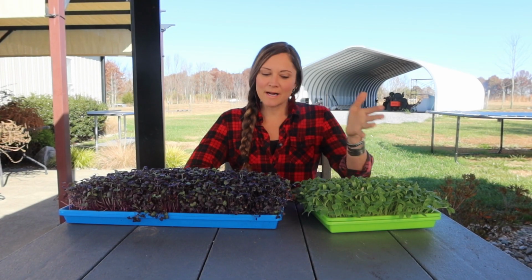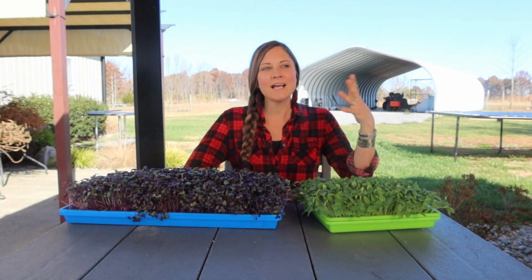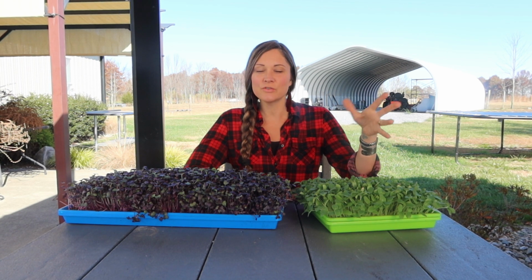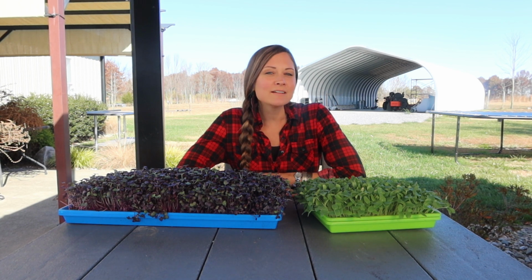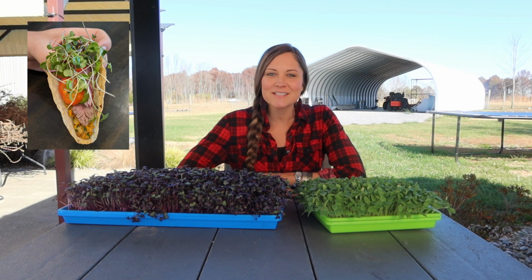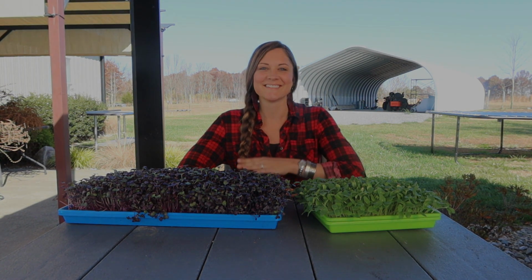So now that we know what microgreens are and how beneficial they are to our health, now, how do you use microgreens? Well, like I said, chefs love to use them as garnishes, but you could put them in your soups, your salads, your sandwiches, your wraps, your pizzas, your tacos. Possibilities are actually endless on how you can use microgreens.